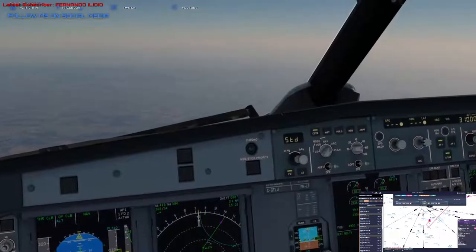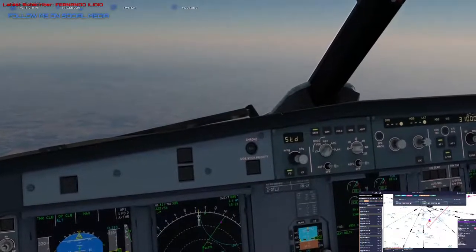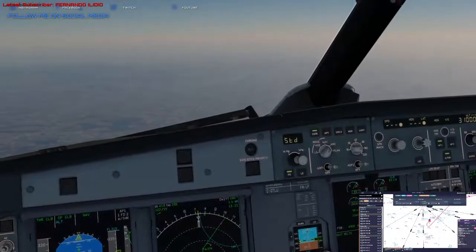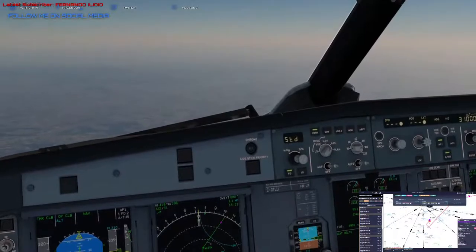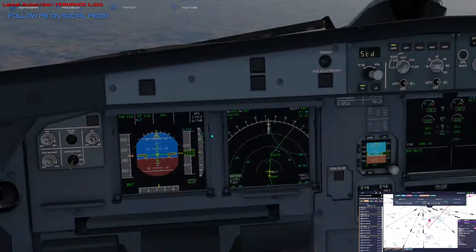A big storm came across Germany today. 70 knots gusting up to 86. Wow! Wait, so what are the winds in München then? What are the winds in München?